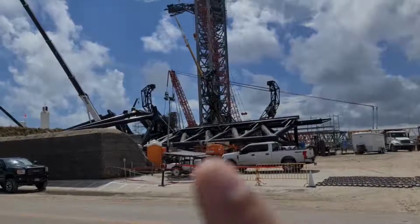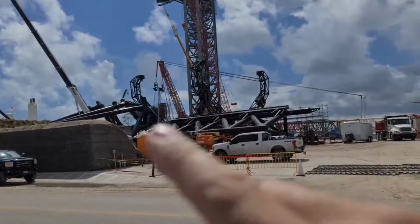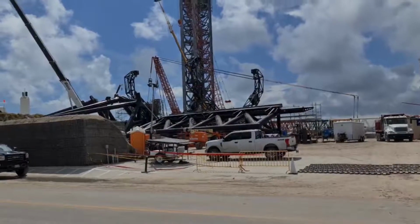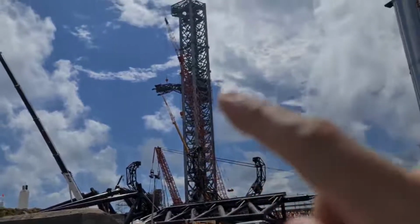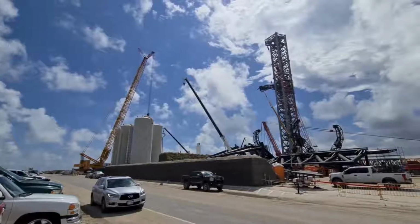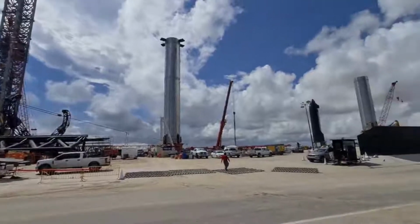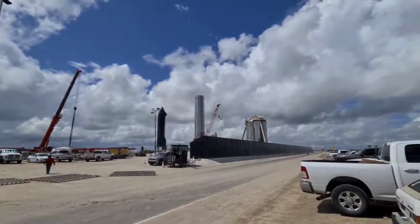From this view, we can see the chopsticks, and you can see the arm that will come around the booster and grab it from each side. The chopstick arms will be bolted to the appropriate place on the launch tower. Even for a Sunday, this site is very busy with people and equipment working to go to space.